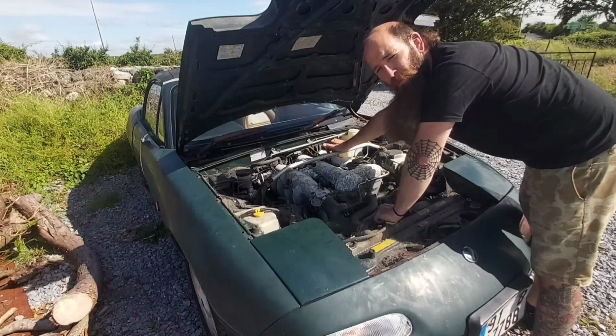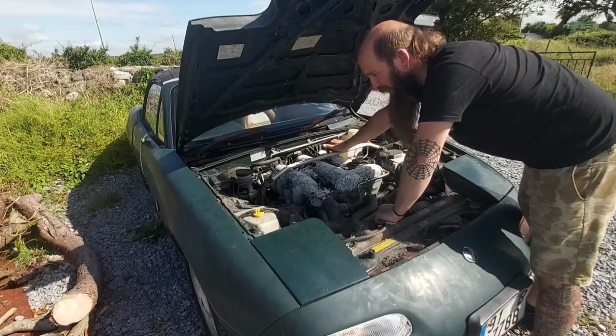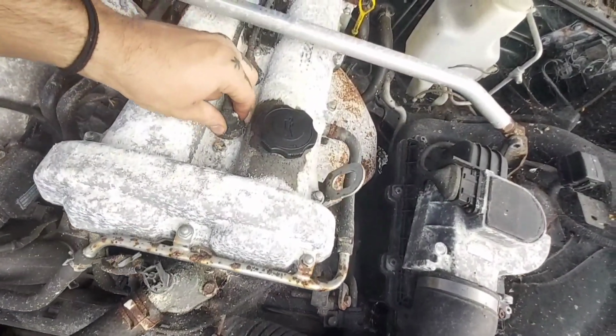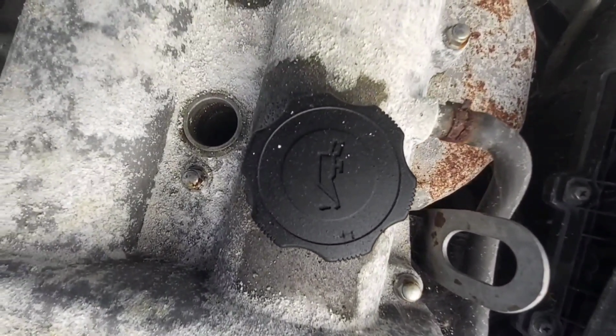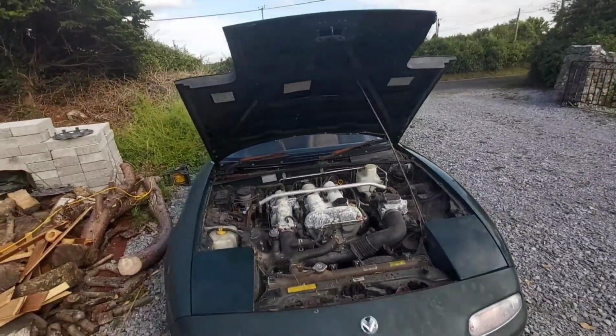It probably won't be after being parked for 13 years. If it does work, brilliant, I'll pump out all the old fuel and then I'll run clean fuel up like that. And then we'll go from there. So yeah, easy enough. Don't need to explain that to you. Plug lead comes off, plugs down there, and I'm going to take them out and put oil down there. Simple as that. Easy.